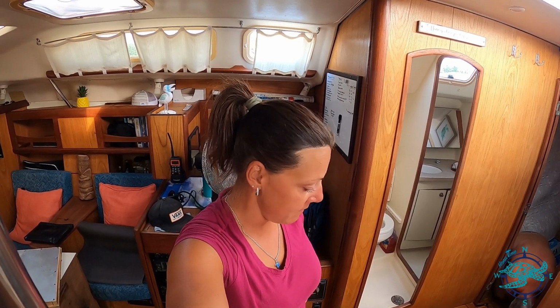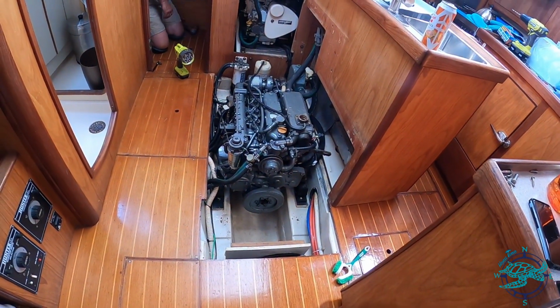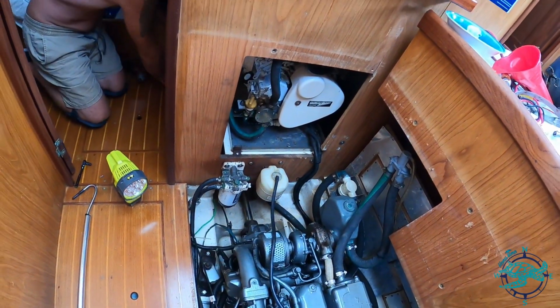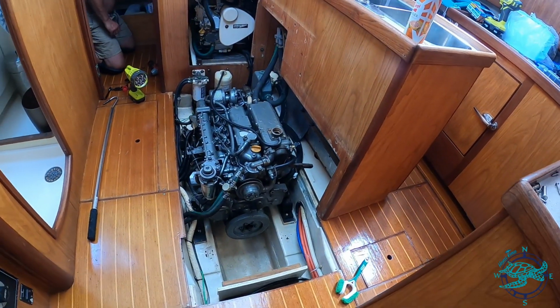All right. Oh my goodness, that was a feat. Now it's time to figure out how to put all this back together again. We've got the whole engine compartment cleaned now that we have the exhaust hose out completely, which came out a bit messier than we were hoping, but nothing major broke. No, we got it out. And everything's clean and ready to go.